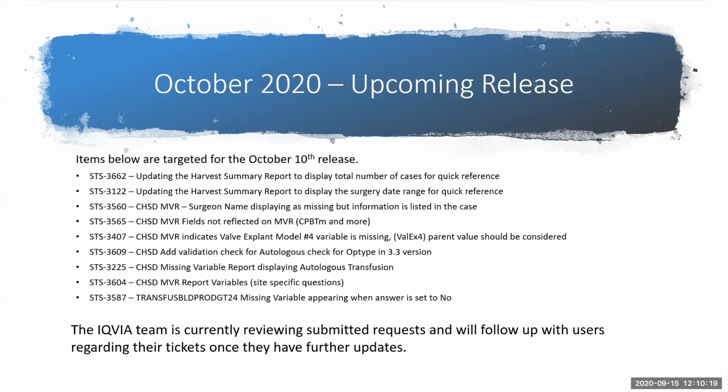And then we have our list of items that are slated for our October 10th release. The first two here, STS 3662 and STS 3122, are some improvements we're looking to make to the harvest summary report. We're looking to add the total number of cases and the surgery date range, just to have some display items there that will make it easier to get that information at a glance.